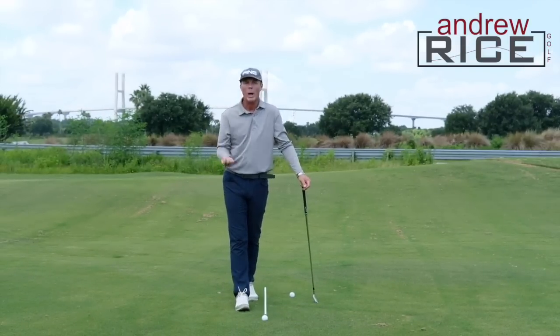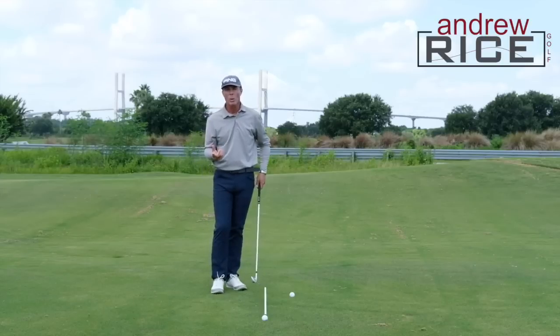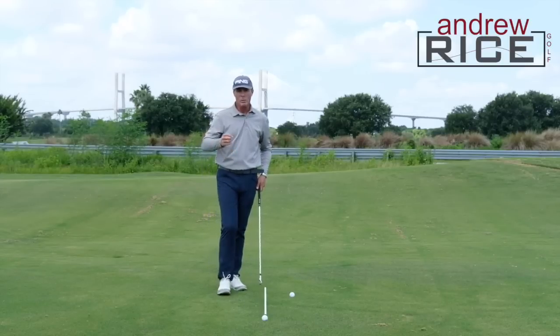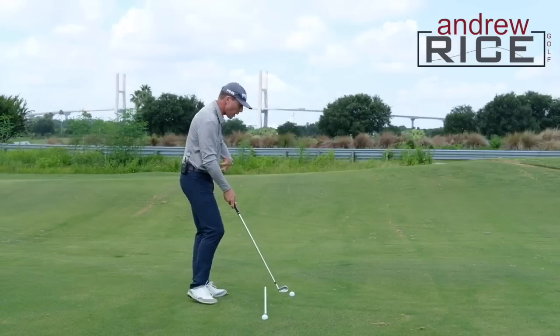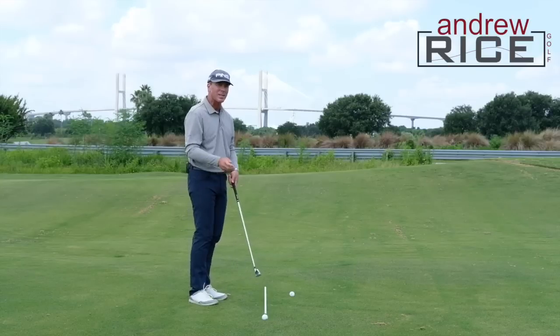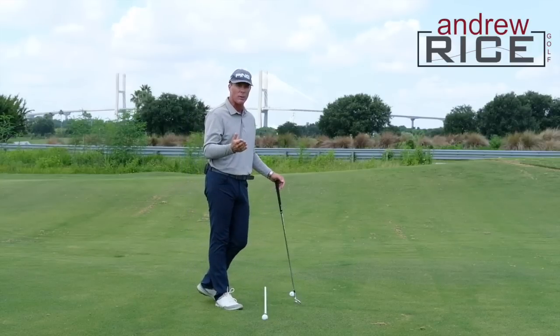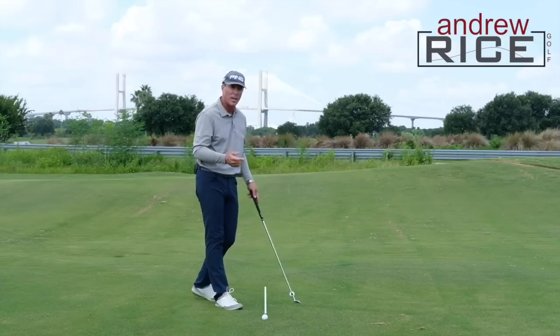Now the question is, why do we want that? And I think this is the important question. Why do we want that? In talking with Sasha McKenzie and a lot of other smart people, here's what happens. When the body is rotating going through impact, it makes it significantly easier for the golfer to manage the face angle.